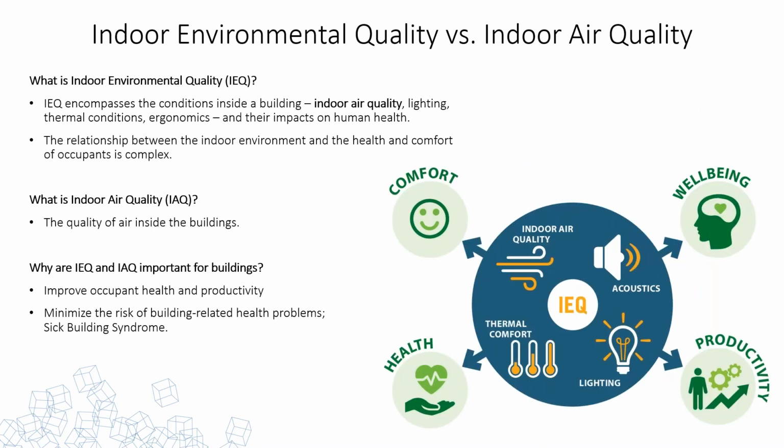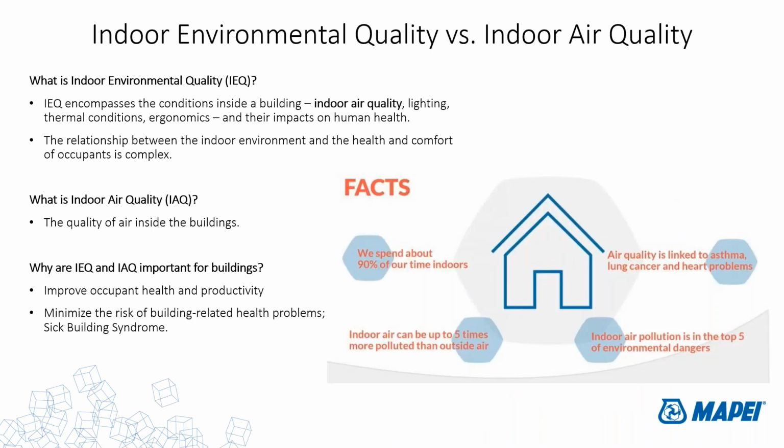The issue with all the time that we spend indoors is that we're exposed to poor indoor environments. Indoor environmental quality looks at everything from lighting, acoustics, temperature, as well as indoor air quality. It also looks at these conditions' impacts on people and their health, as well as their impacts on the environment. Indoor air quality is just one of the parameters that contributes to overall indoor environmental quality.